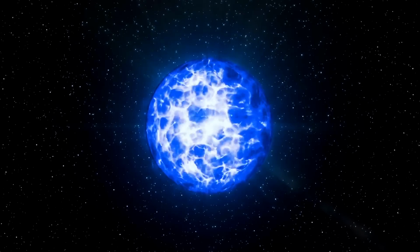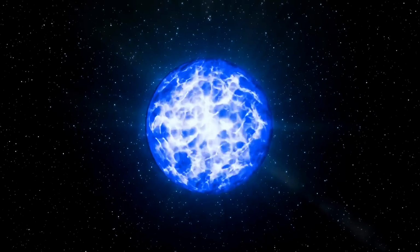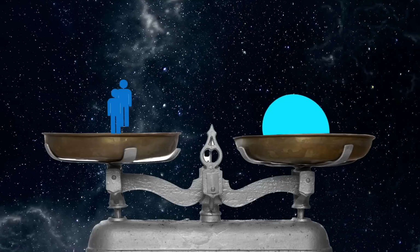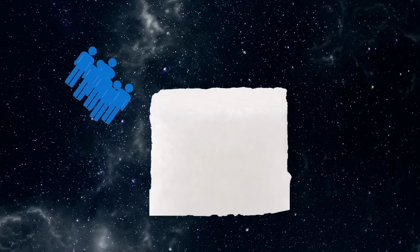Meanwhile, neutron stars are extremely dense, being basically just a bunch of neutrons squished into a super small space. If you had just a teaspoonful of this stuff, it would weigh more than the entire human population combined. And to match the density of a neutron star, we'd all have to squeeze into the space the size of a sugar cube. No thanks.